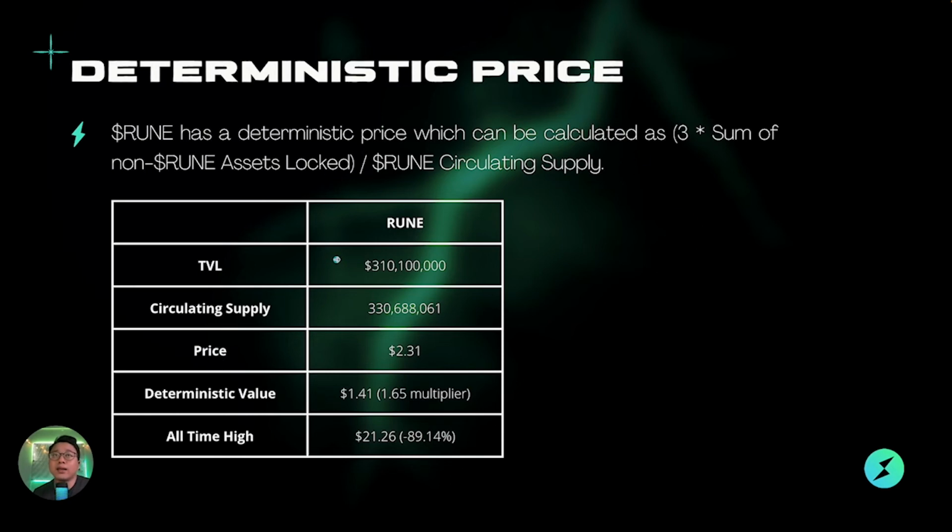But we calculated the figures today. The TVL is standing around 310 million with a circulating supply of 330 million RUNE and the current price of 2.31. They have a current deterministic value of 1.41, which is a 1.65 multiplier from the current price, and that's one of the lowest multipliers I've ever seen. Back in the bull market days, I saw this as high as 7 times to 20 times multiplier, and that was just like ridiculous numbers.